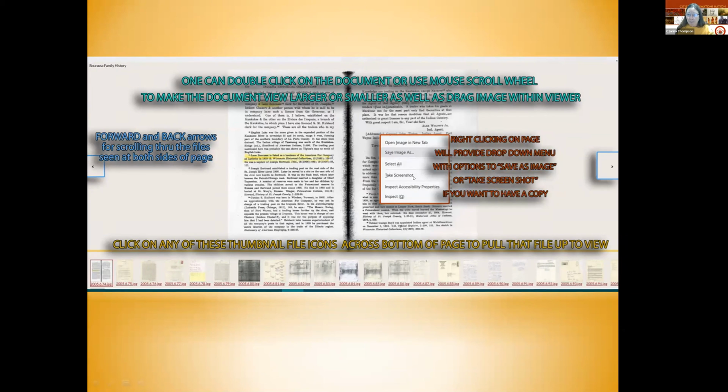Now, printing is interesting. Like here, right clicking on the page will provide a drop-down menu with the options to save as image, or you can take a screenshot if you want to copy it. If you don't know that procedure, please let me know. There may be another option for printing this straight from here, but I'll have to be honest, I work on the back side of these programs, so a lot of times I'm not as informed as I should be.